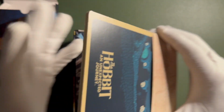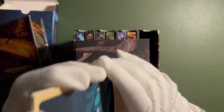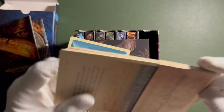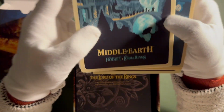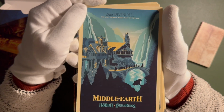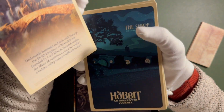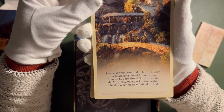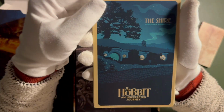We're getting art cards as well. Maybe they're not so much art cards, but in a way it is. It basically is almost like visitor's art cards, right? To visit Rivendell, with information about what Rivendell is. Visit the Shire, discover Hobbiton.